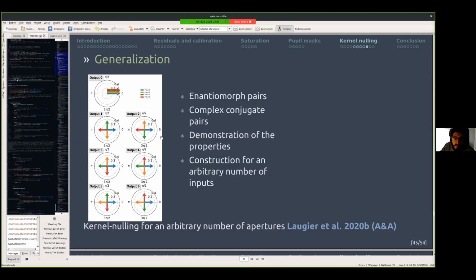And when you use this property, you can actually demonstrate all of the nice properties of robustness that I've talked about. So not only for small phase aberrations, but also for amplitude aberrations. So that's really interesting. And not only that, but I was also able to build these kinds of nullers for an arbitrary number of inputs.